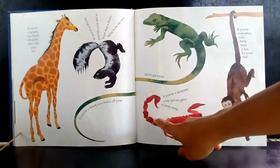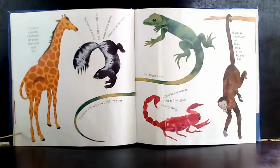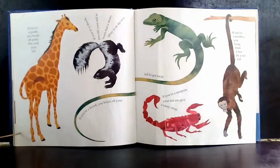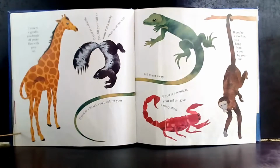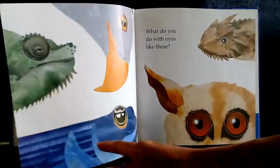Oh, look at that! That was a scorpion. If you're a scorpion, your tail can give a nasty sting. Ooh, that's dangerous. Now look at this. A monkey. If you're a monkey, you hang from a tree by your tail. Ooh, his tail must be very strong, isn't it?